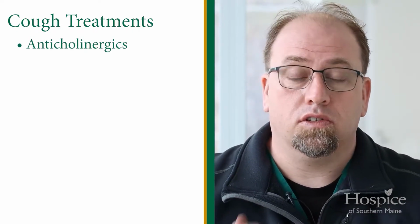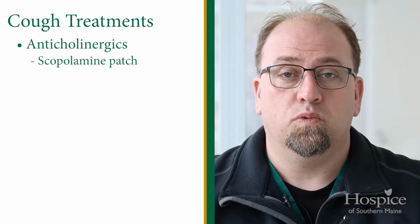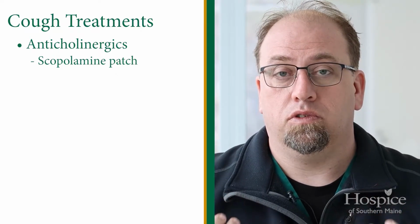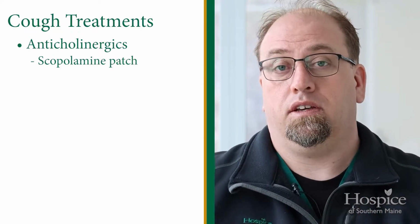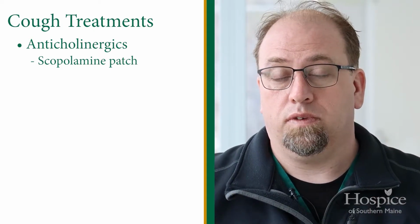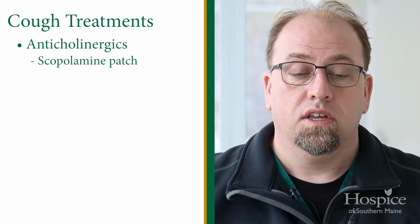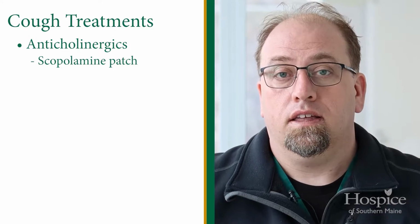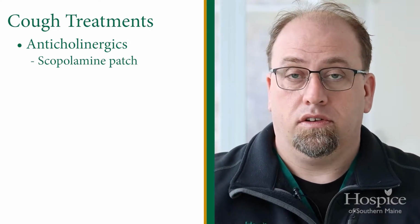Another class of medications are the anticholinergics. Probably the most common one that you would know about is a scopolamine patch. You might have even seen that for seasickness. These work by trying to dry up some of the upper respiratory secretions that may be actually dripping down and causing this irritating cough, decreasing some of the secretory volume within the alveoli themselves, and trying to diminish it from that end. And then another tier is going back to the narcotics.